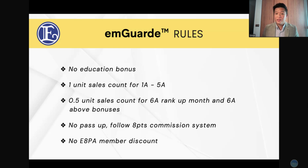You know, so the question is, which one is easier? Easier to sell 50 Kangen or 50 emGuarde? Definitely 50 emGuarde is easier. So we need to sell Kangen machine, but emGuarde is a booster for people to really rank up fast and get themselves to 4A and 5A. That is the name of the game.